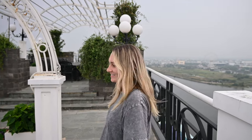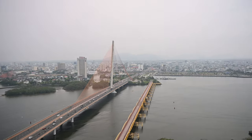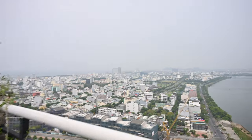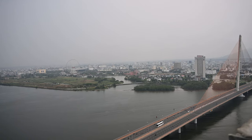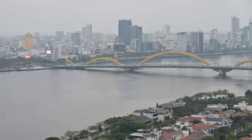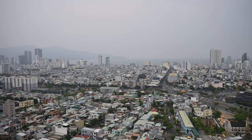Look at those planes. Look at how cool this is. You got the river there, Ferris wheel, amusement park, the famous dragon bridge, and of course, you have the ocean just in the distance there.